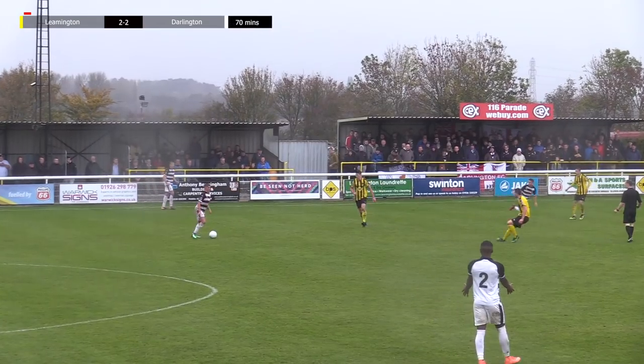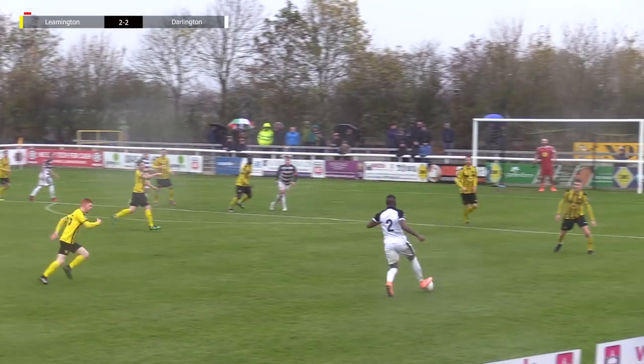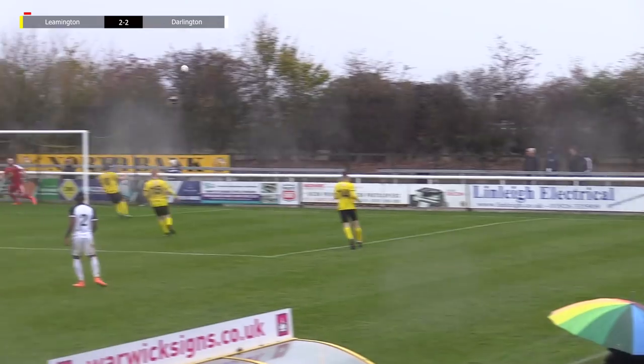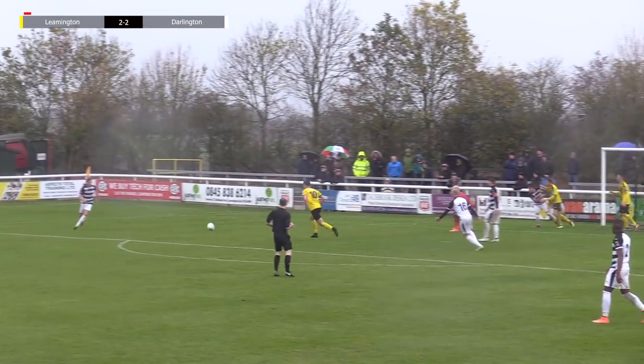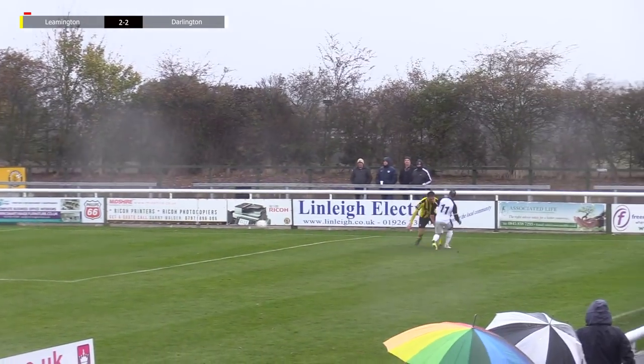Terry Galbraith in his left back role. He sprays it to Wheatley, then moves it to Sires. Darlo moving it left to right. Now it's to Trotman. Trotman plays it out to Thompson. And Thompson gets that cross in. It's a good cross. It's over the top. Keeper just gets an edge on it. Comes out to Terry Galbraith, who pumps it in. Cleared off the line.